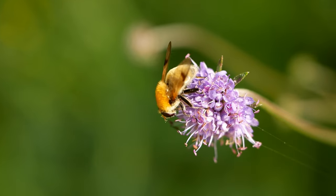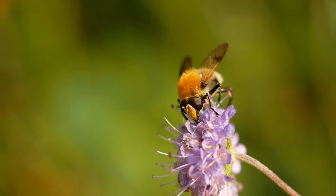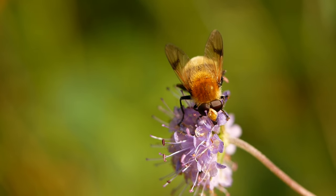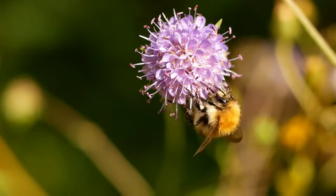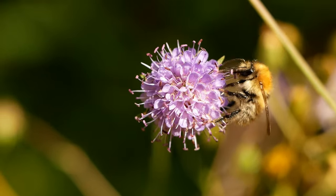Devil's bit scabious flowers are the best place to find rather a scarce hoverfly, Sericomyia superbiens, long known as Arctophila fulva. It's a superb mimic of the common carder bumblebee. Note the large bulbous eyes of the hoverfly. The bee's eyes are much smaller, as we'll see in a second. The bee also works at a noticeably more urgent pace. It has many hungry males to feed.